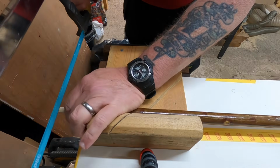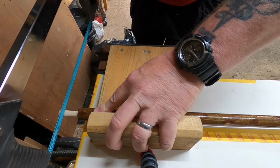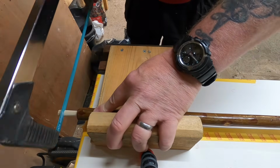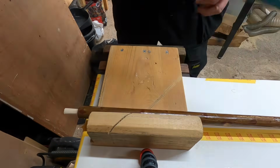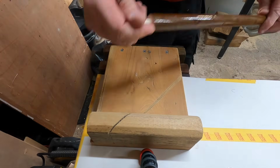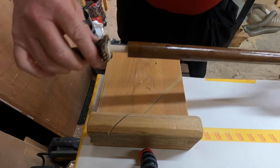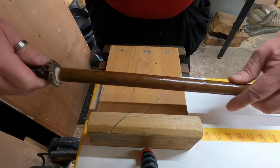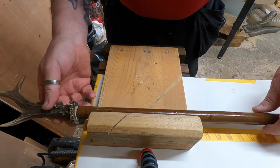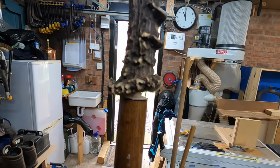Right, we don't want much off, but I also need enough for glue as well, so hopefully about there, I think. There we go. Try that. Lovely. Right, you can see now the slope I need.